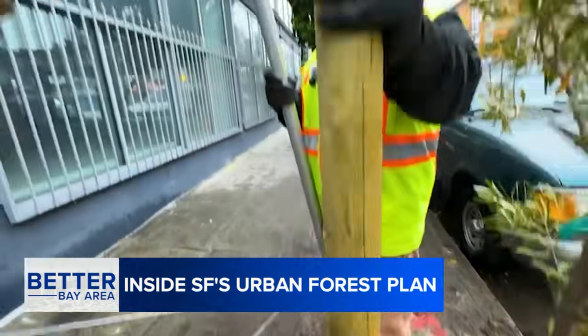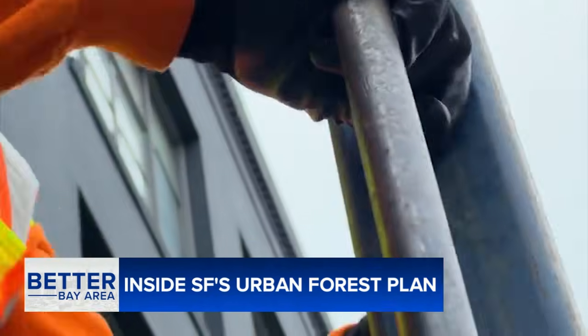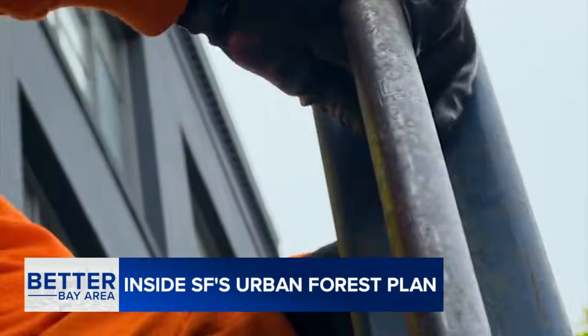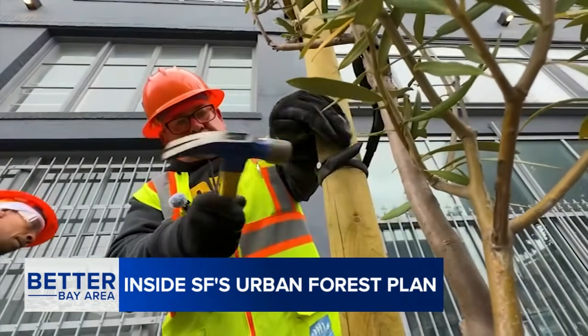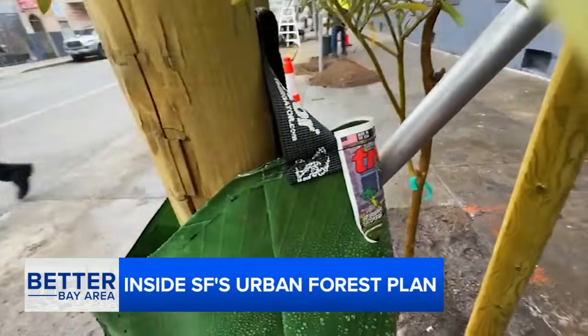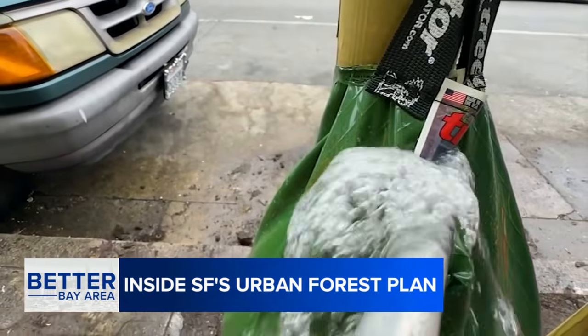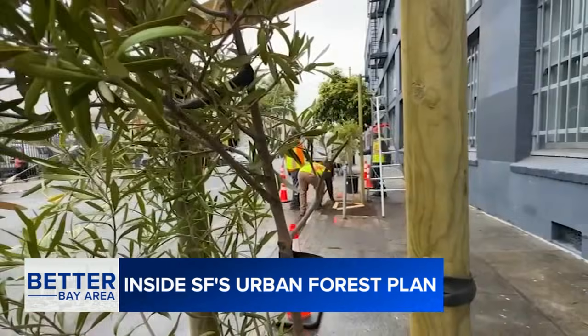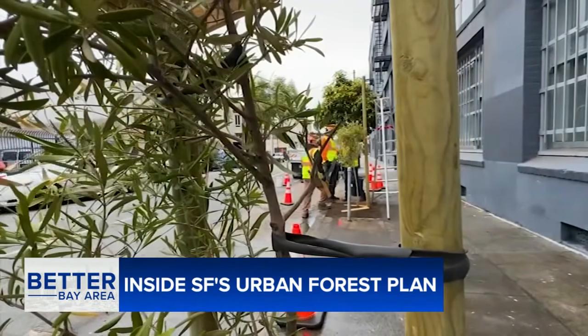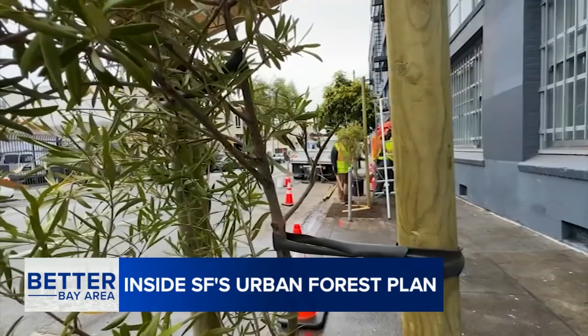Stakes around the tree provide stability, especially when it's windy. There you go. We're going to go straight in. This is called a gator bag. It takes 20 gallons of water. From this moment on, regular maintenance done by Public Works crews is essential. This newly planted olive tree, now located in the Mission District, is ready to face both people and the elements.